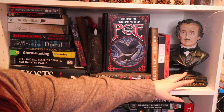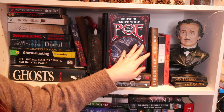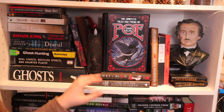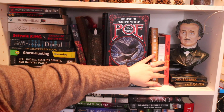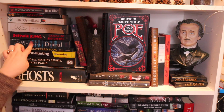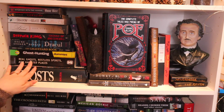So of course I have my favorite beautiful bust of my dearest Edgar Allan Poe. And then, of course, next to that, I have my complete tales and poems of Edgar Allan Poe Barnes & Noble bind-up edition, which I absolutely love. And then I just have some standalones down here, and I just have a lot of horror. I have one Stephen King book, and I have a lot here.